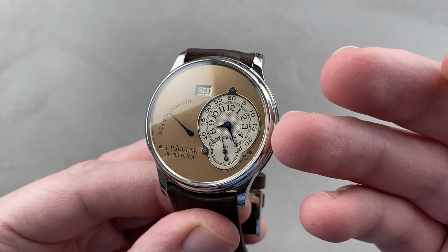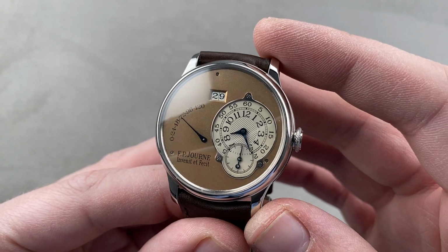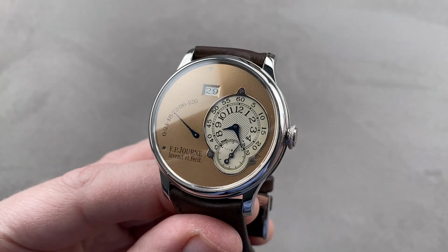This one is a collectible and already considered to be vintage, for there were no FP Journe branded watches prior to 1999. This is from the beginning of time for Montre Journe.